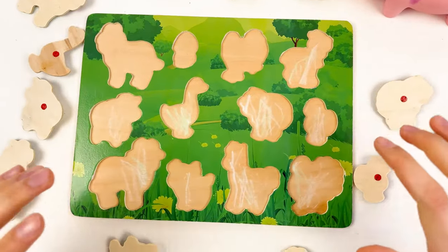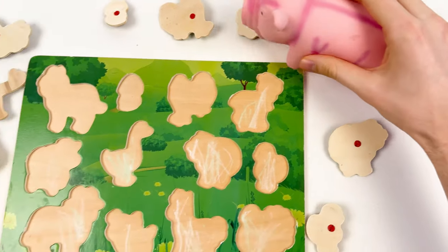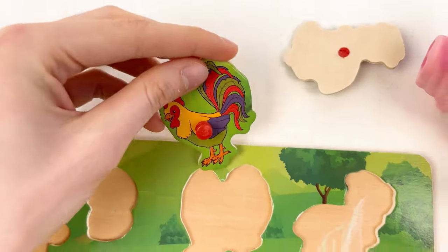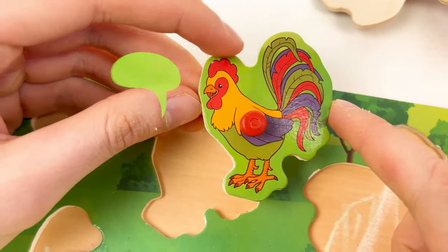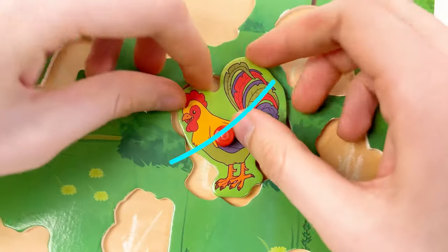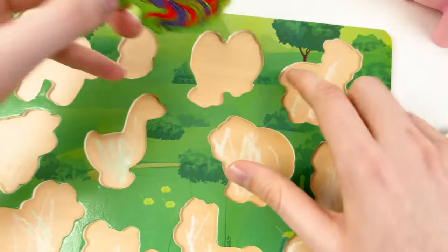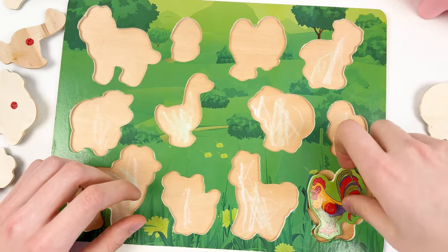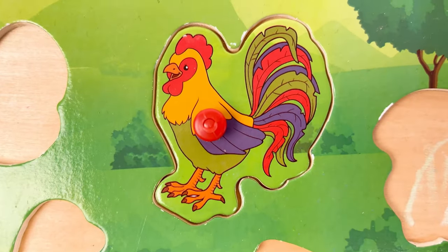Okay, so the first animal that we're gonna pick, let's see what Mr. Pig is gonna choose. Mr. Pig is choosing this one. Okay, so let's turn around, and who do we have here? Here we have a rooster. Great. So let's find a place for the rooster. Okay, maybe it could be here. No, we need to find the same shape as this on the board, right? So we need somewhere to place it. Maybe let's try here. No. Maybe let's try here. Yes, great. We found our first animal.